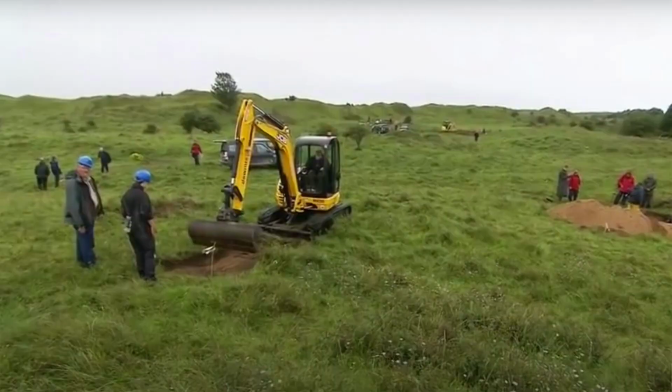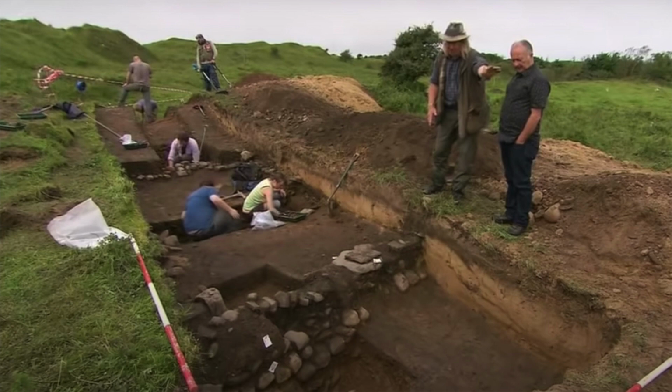If you want to see more about the old town of Kenfig, Channel 4's Time Team came here in 2012 and excavated the area. I think it's season 19, episode 8, The Secret of the Dunes, if you want to check that out on YouTube.